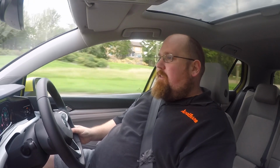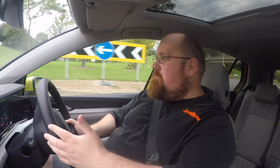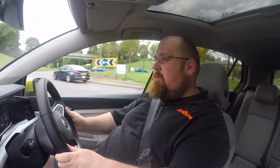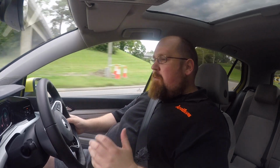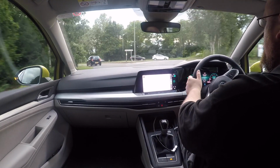And that's the thing, the Golf is that jack of all trades, and as a result it'll always be at the top of this family car segment. It covers everything really well, and as a result it just ticks all the boxes. Volkswagen do an amazing job of making the Golf, and that's the thing. It's a lovely car all round, but it's just not brilliant in any particular area.